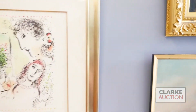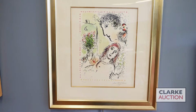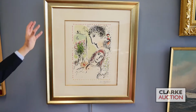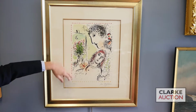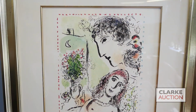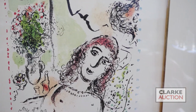Shifting gears a bit, we have a late career lithograph by Marc Chagall. This piece, titled Tenderness, comes out of a Peekskill collection and is a classic Chagall lithograph, featuring a lot of the sort of surreal imagery that he draws on, floral still life. It's pencil signed by the artist, number 28 from an edition of 50. Comes with a $5,000 to $7,000 estimate.